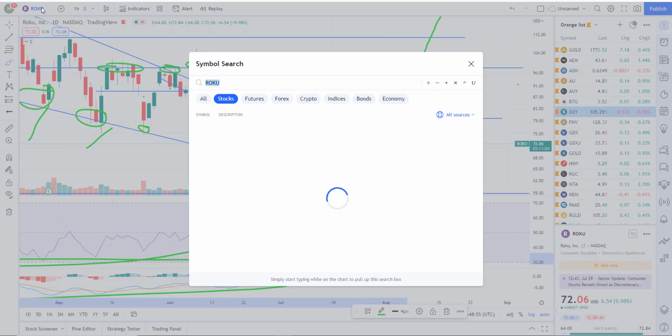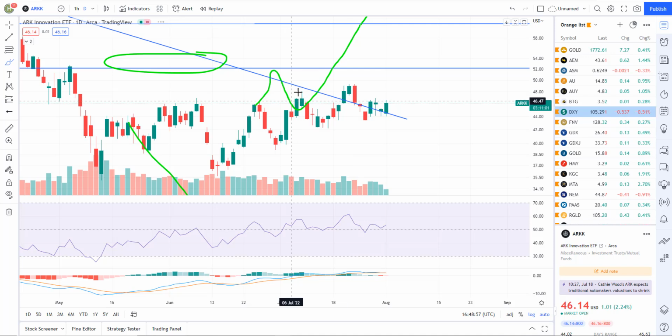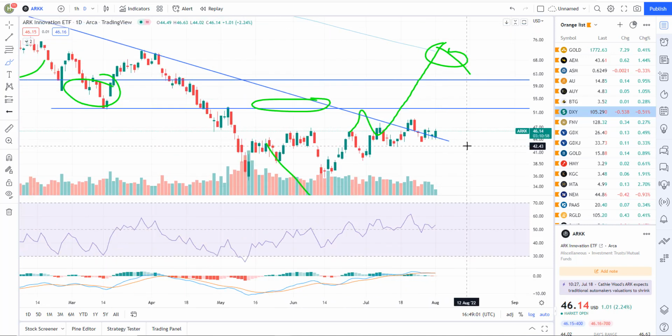We can flip over to ARK. And they're just kind of drifting sideways. If I start to see participation in these things and they start to rip higher, then I might pick one or two of them and jump on the momentum. I do think that if we see a rally in these stocks, it's likely the indication that the end of the bear market rally is over.